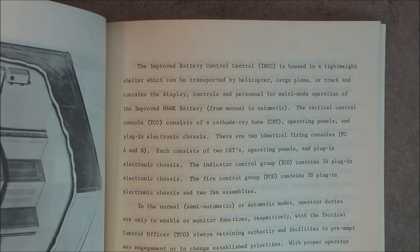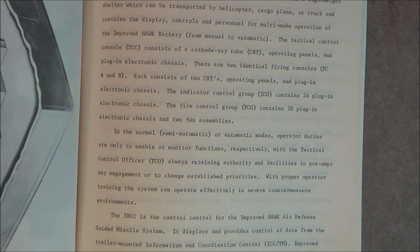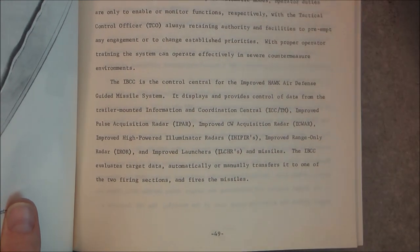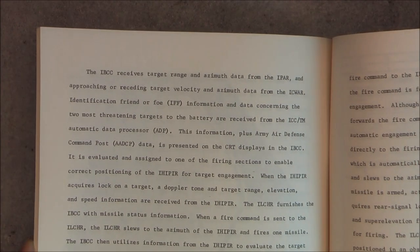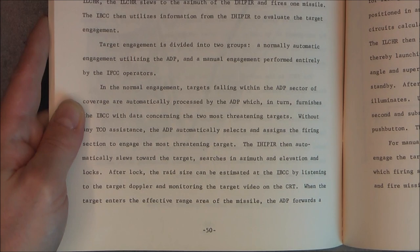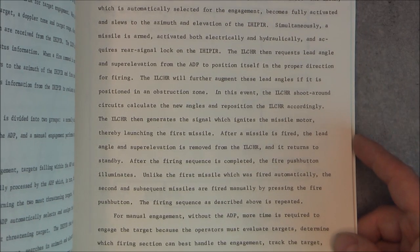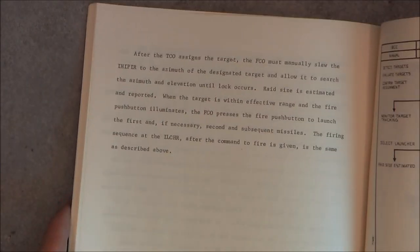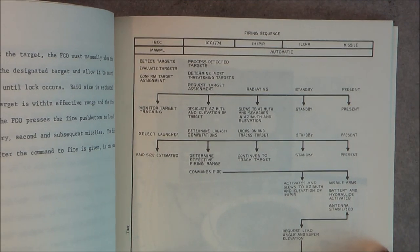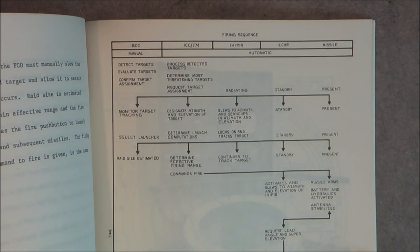Information about the lightweight shelter. Yes, I guess it must be very lightweight. Transported by helicopter, cargo plane or truck. So not that heavy, obviously. Sorry, there is more text. Pairing sequence. This is interesting. Here I have levels of equipment from the IBCC to the missile site, with time on the other axis.